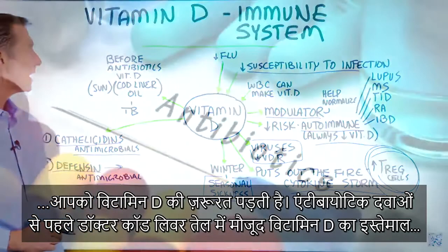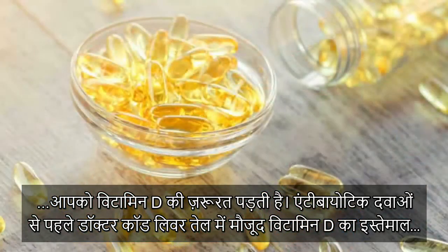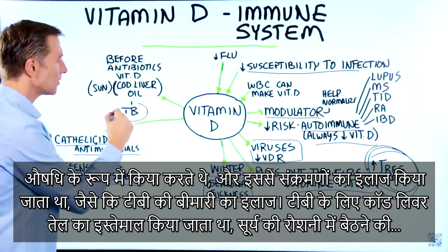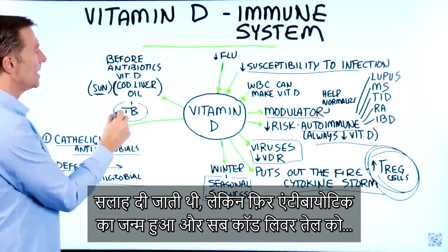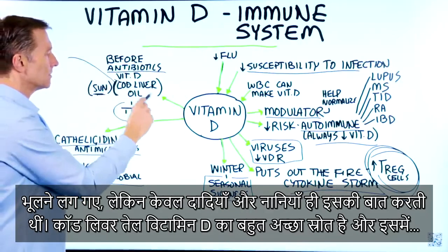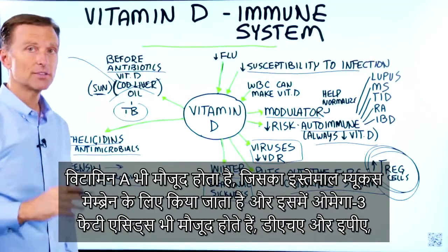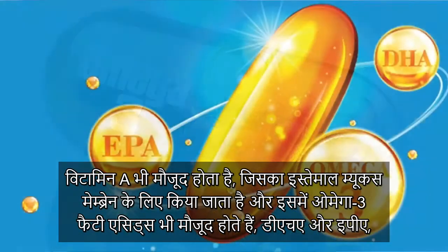Now, before antibiotics, doctors used a vitamin D compound in cod liver oil as the remedy to help infections like TB, for example. So cod liver oil was used, sun was recommended for TB, but then came antibiotics, and then the cod liver oil was no longer talked about, except by your grandmother. Cod liver oil is a really good source of vitamin D and vitamin A for the mucous membranes and omega-3 fatty acids, DHA and EPA.